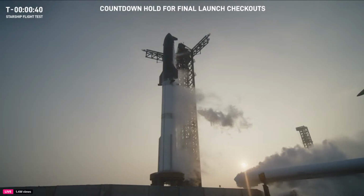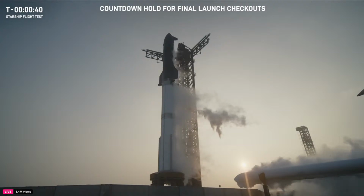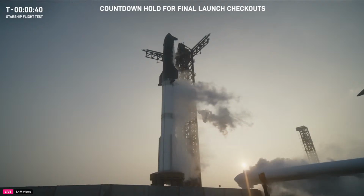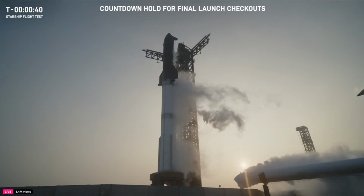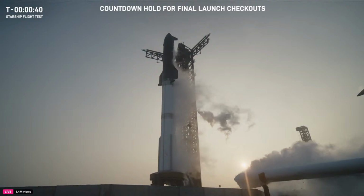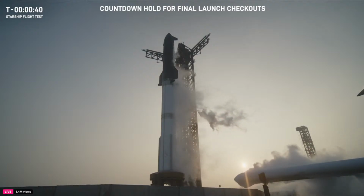All right, and if you're just tuning in, we are still holding at this T-minus 40-second gate. We cleared an issue on the booster that we were working up until the hold, still working one on ship, and team still continuing to discuss in the background. We can still hold here for several more minutes. If we're not able to resolve the issue or find a workaround, then we would have to essentially scrub and stand down for the day.